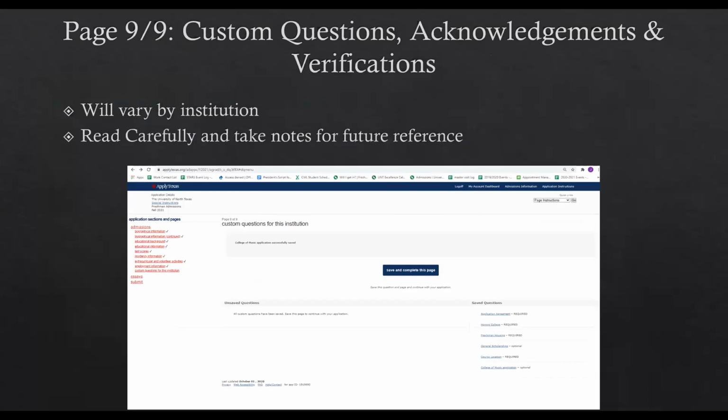So page 9 will include a series of custom questions, acknowledgments, and verifications. These will vary by institution a little bit. It's important that you carefully read each of these verifications and acknowledgments as you will be expected to understand the information that you are submitting and the results of any omissions or misstatements in your application.